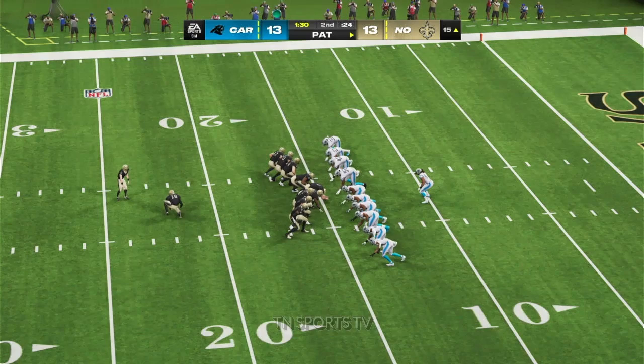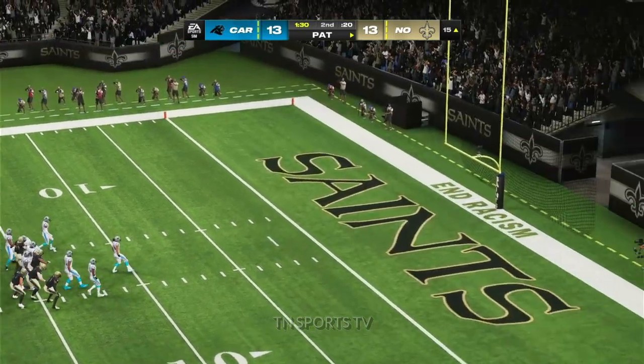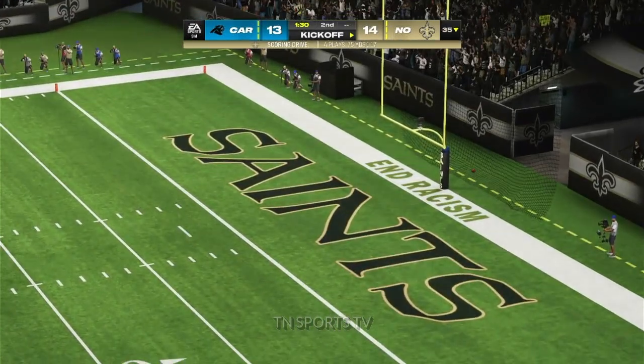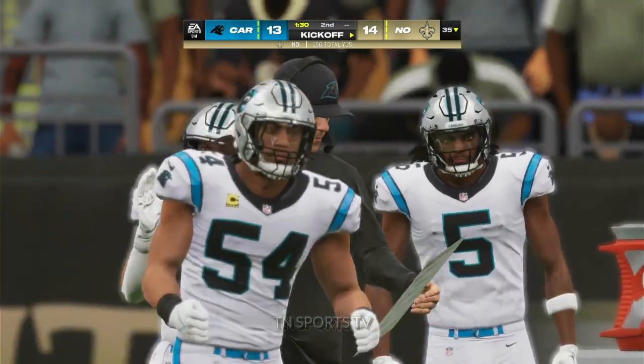Here's Groupie for the PAT. And this puts them on top by a penny. It's 14-13. The drive summary, 4 plays, 75 yards. And it ends with a touchdown for New Orleans.